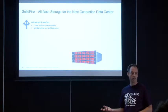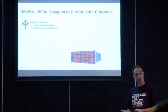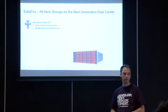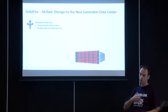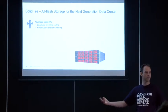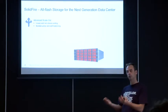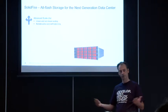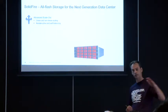It's the way we do scale out, and it's basically an N+1 architecture. Beyond the initial 4, you can scale with single increments. And we do automatic load balancing of the data in the infrastructure, so all nodes are equally burdened in terms of capacity, but also equally burdened in terms of the workload, right? And this all happens transparent to the virtualization or server layer.